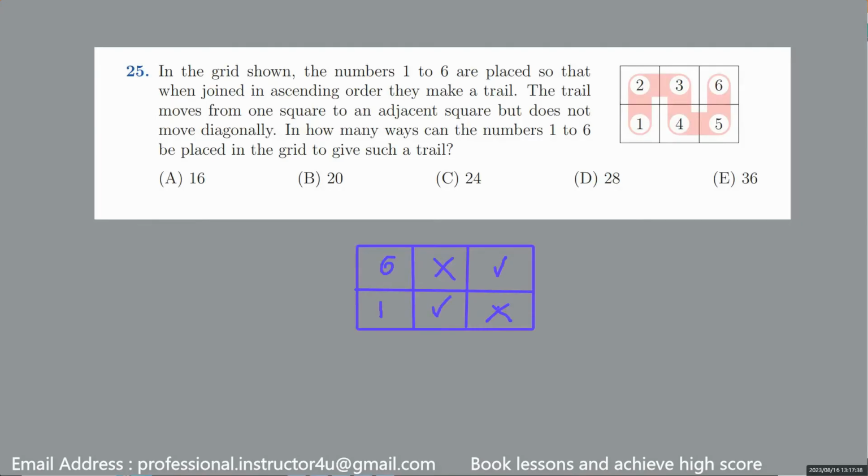How about this one? Yes. So that means if 1, the beginning number, is here, the ending number can be in these three positions. So the answer is yes. Okay, so now if one is here, we have three.